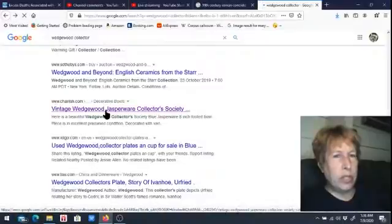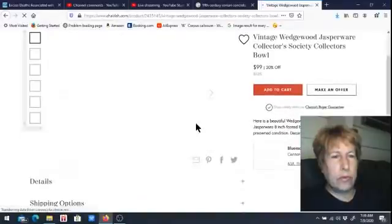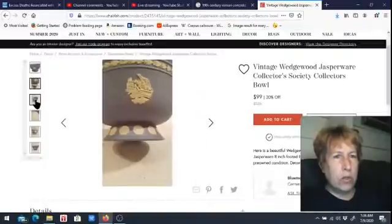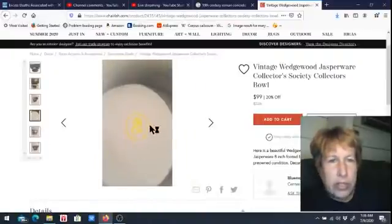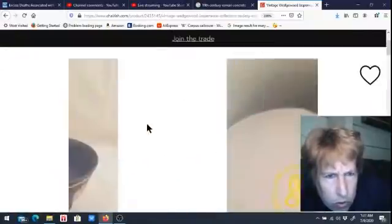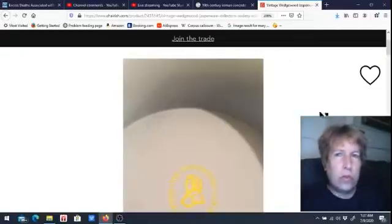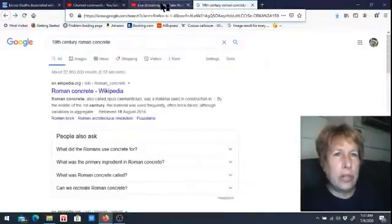Mid-vintage Wedgwood, Jasper Collectors Society. Let's see what that one looks like. All right, one thing that's easy about collecting Wedgwood is, I'm going to see if I can expand that. Yellow is hurting my brain. W-E-D-G, yep, no E. The E is gone. It is gone. And that's vintage. So yeah, no, it's gone.